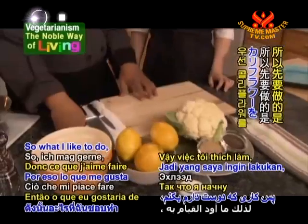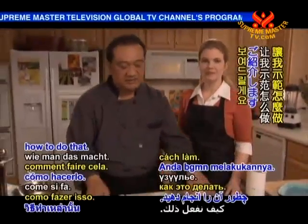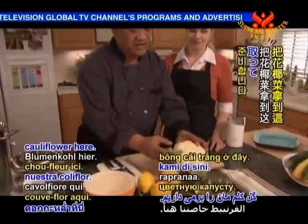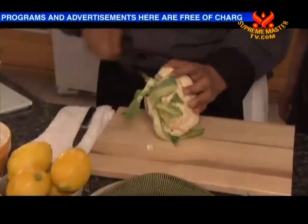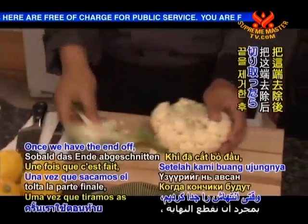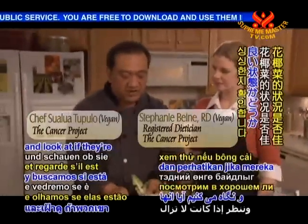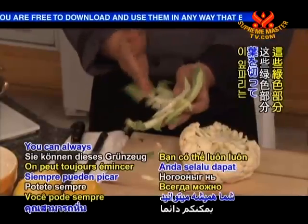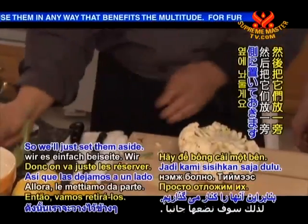So what I like to do is to start off by cleaning my cauliflower. And let me just show you how to do that. We take our cauliflower here, and I'm just going to take the end off. Once we have the end off, we'll go ahead and look at the greens to see if they're in good condition. You can always chop these greens up and add them to a stir fry or something like that. So we'll just set them aside.